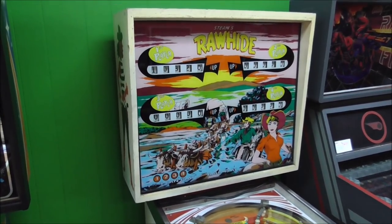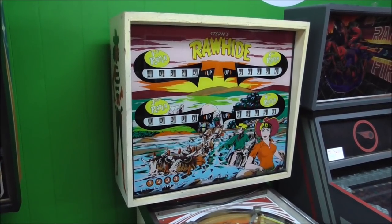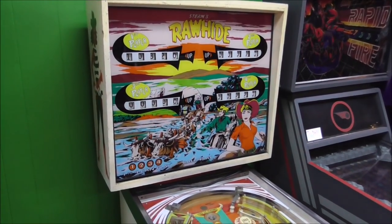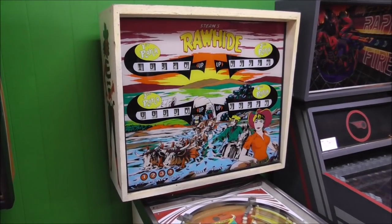They're lesser-known games. None of them are super collectible or anything like that. But to me, they're just as fun. I know other people might not agree with that, but that's how I feel. I don't care what game it is, especially if I've never played it or I've never messed with it. I will gladly work on it, no problem.